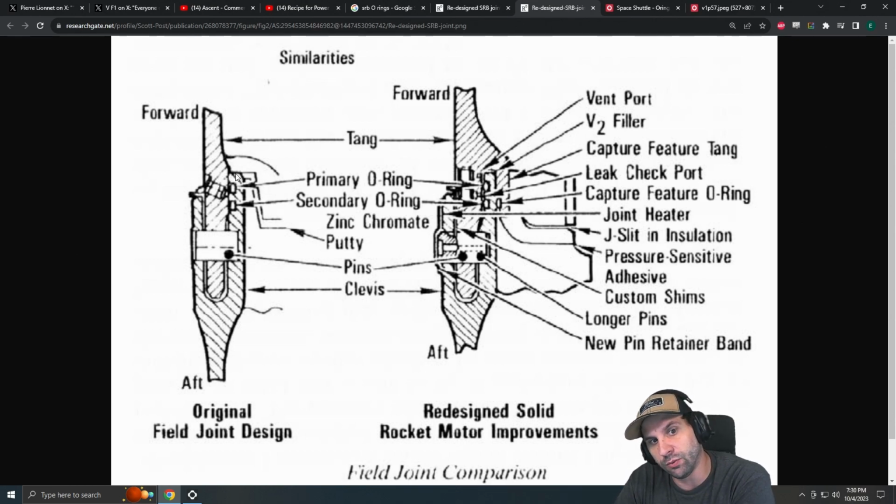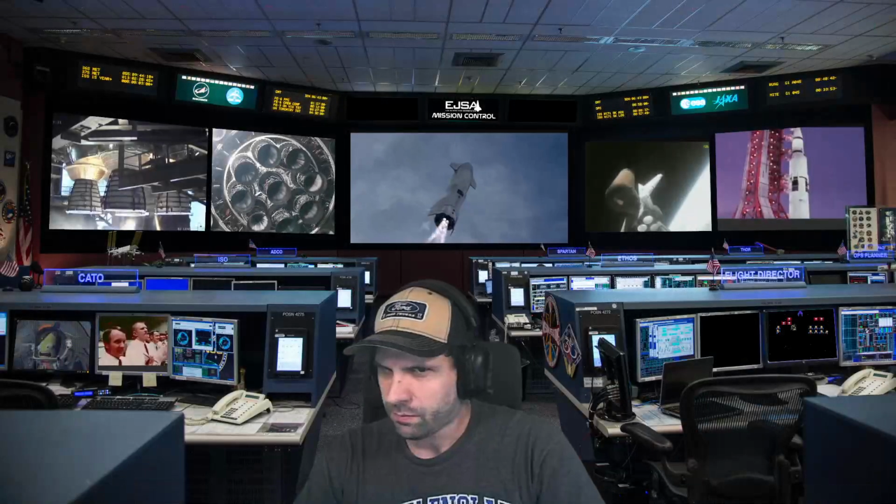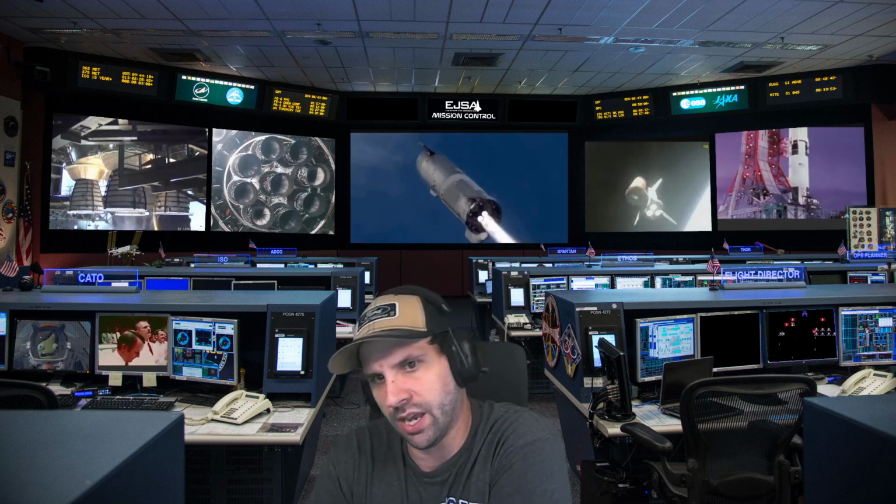Unlike this one, where if you look at the top, if the clevis is like this, you see the taller part right there? That's connected to the inhibitor, and it actually opens it up. That would be fine, I guess, but the problem with that is that you're exposing the O-rings directly to SRB gases. And if it's cold, the O-rings won't expand, and it just blows right through it. That's what happened.